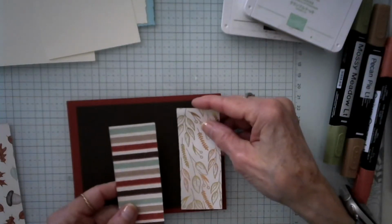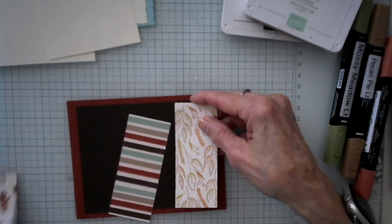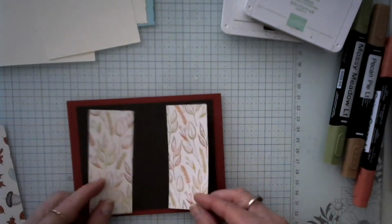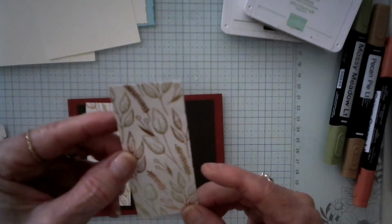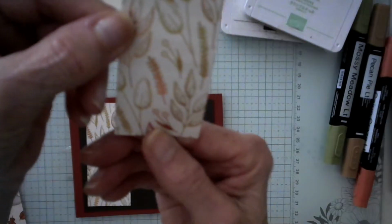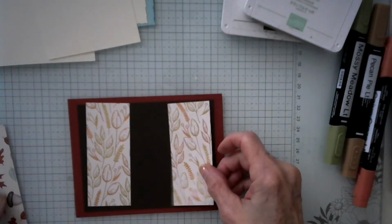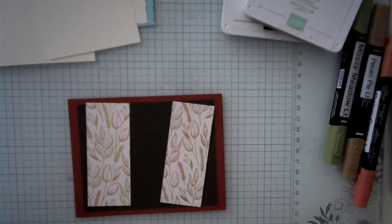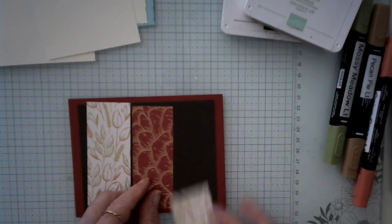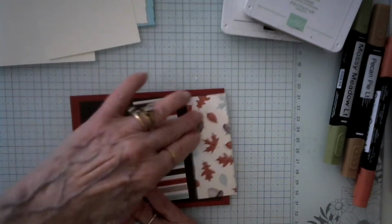So I think, let's see. They're different or not. These two are the same. Let me see what that looks like. Now, this paper is directional, so you don't want your little plants to be standing on their heads, okay? So you need to always pay attention to that, and it makes a difference in how you cut your paper. Could do that? Nah, I think I'm going to go back with this.